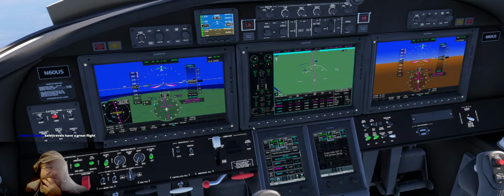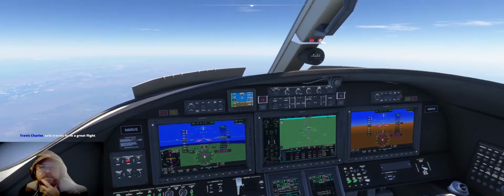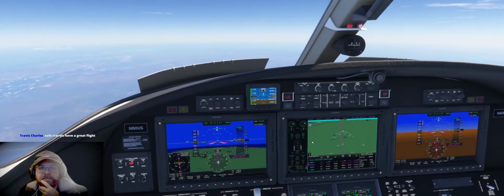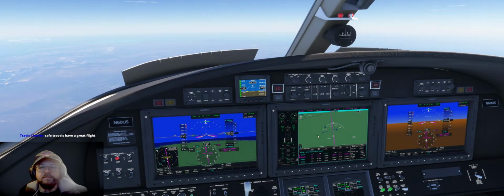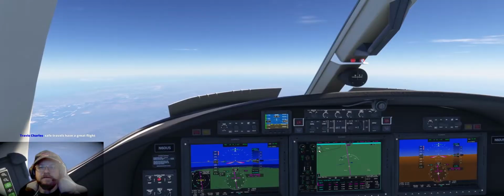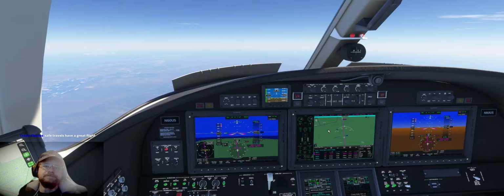Which I get why they did that. They wanted to program your own G3000, which probably would have added months to this. So to release this when they wanted to, let's just go default. So we'll just model the cockpit and we'll plug in the code for the default 3000. Plus everybody will be familiar with it because they've been flying the default TBMs and the other aircraft that have this 3000 in it, and it'll make it easier to learn. So I get it.